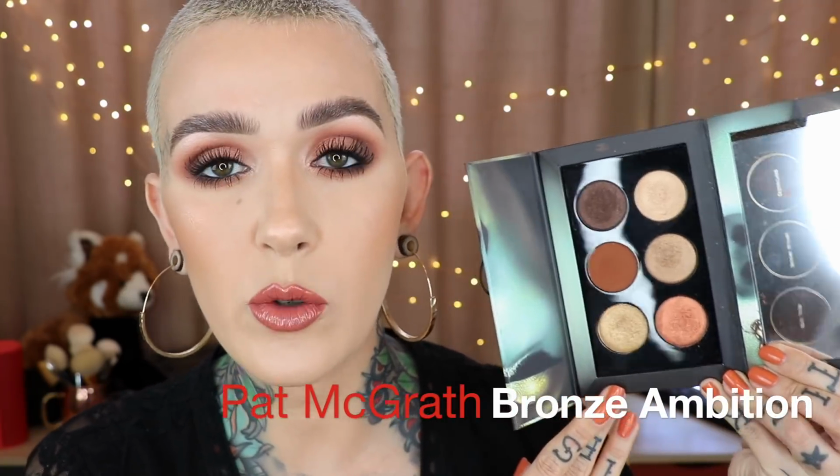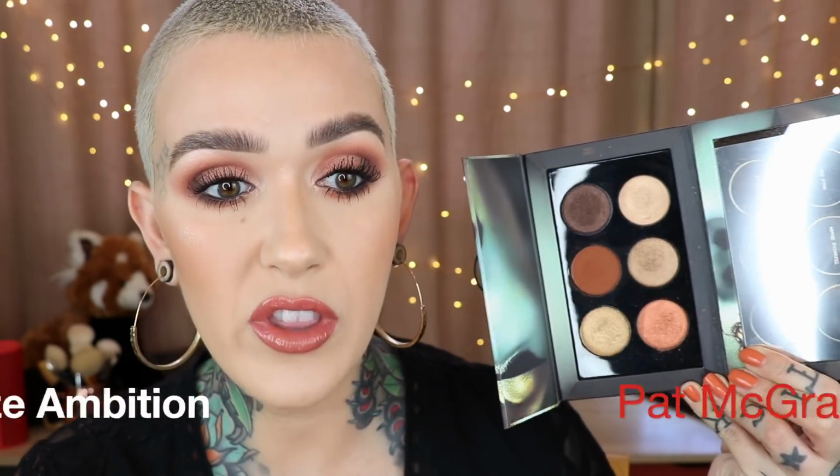And then the last one is from Pat McGrath. I don't know if I'm technically cheating with this one, but I feel like I'm not because these shades are a bit darker, but they're still natural tones here. You can get a softer look with these. You can get a really dramatic look with these. These metallic shades here are amazing. Like dry, they are amazing.